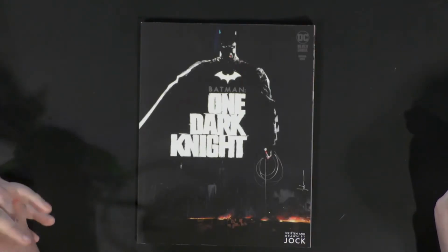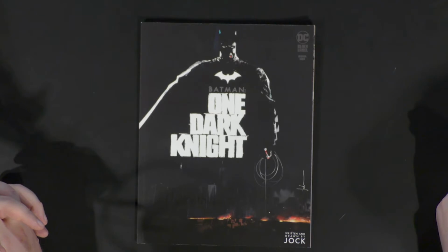Anyways, this week we have Batman, One Dark Knight. This is a title written and drawn by Jock, the superstar artist. He's always done amazing cover work, especially with Batman. But this time he's writing and doing interiors. So you could imagine it's pretty neat. The art is killer. The art is killer, Gabe. Great addition to this conversation. Absolutely.